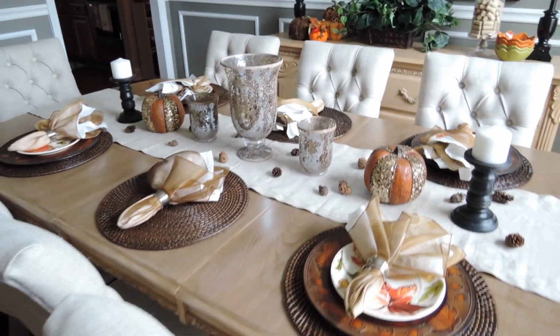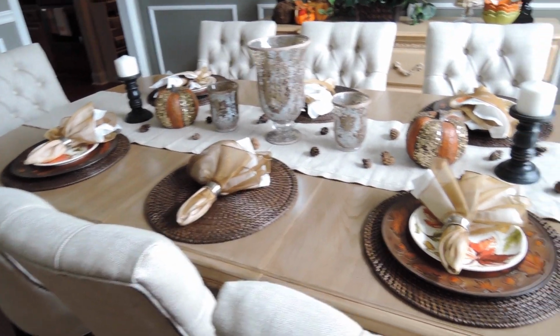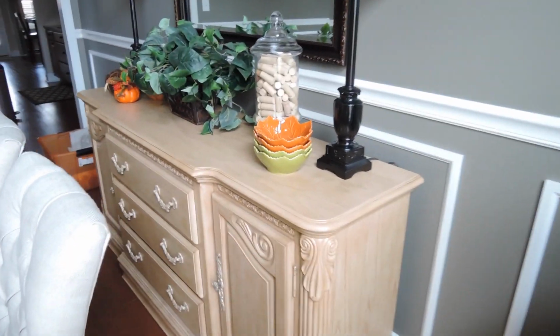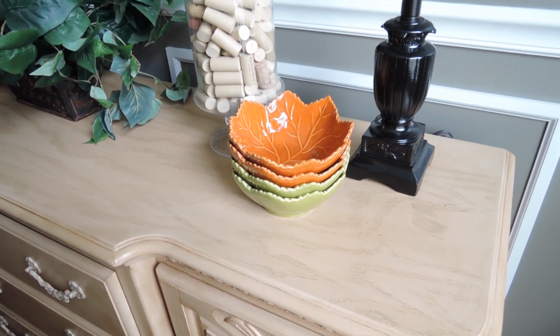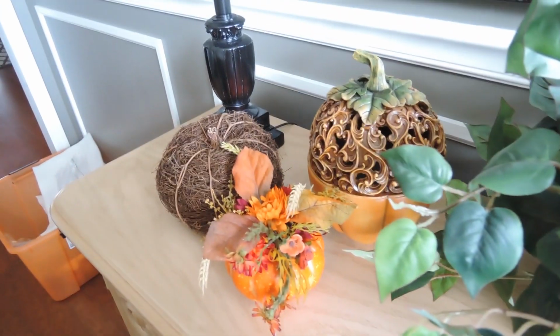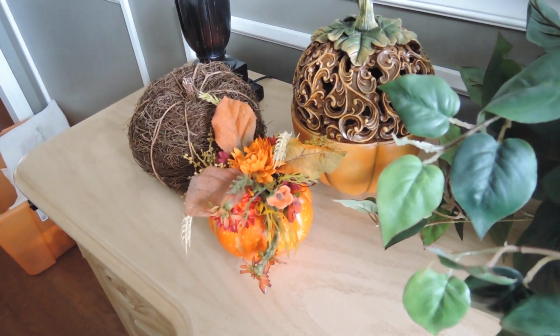So basically, this is what the table looks like. And as far as back here, I think last year I might have had these bowls on the table, but I didn't like the way it looked this year. Right now I just have them sitting there. I'm not sure if I'm going to use them or put them away. And I just have some little pumpkins sitting over here.